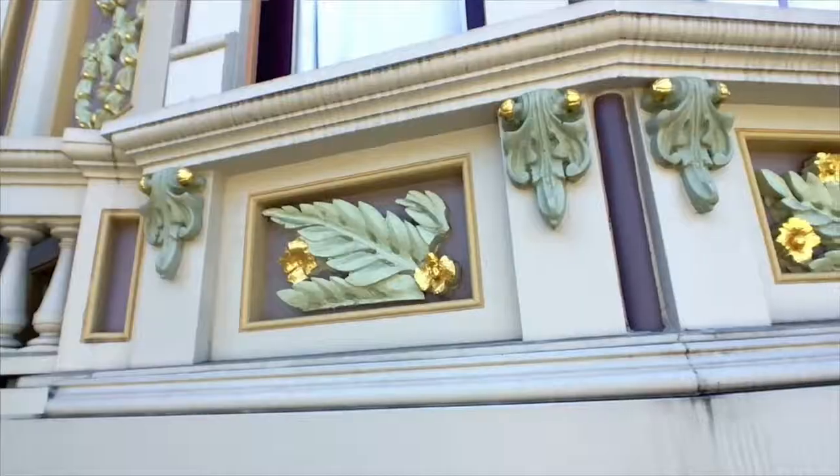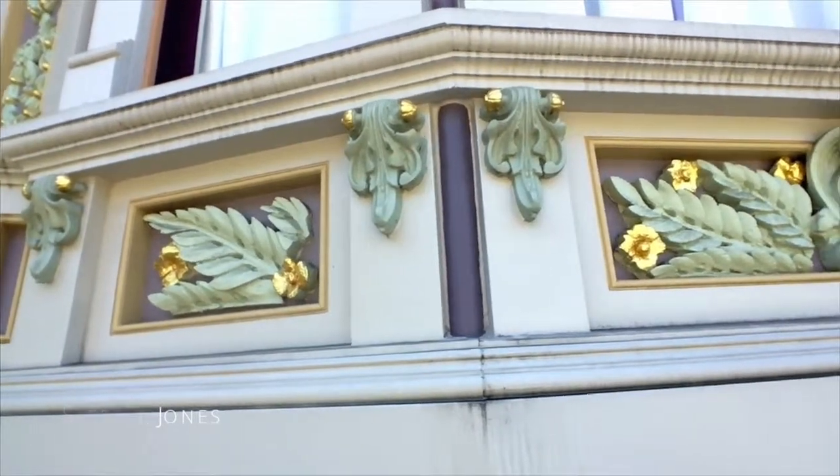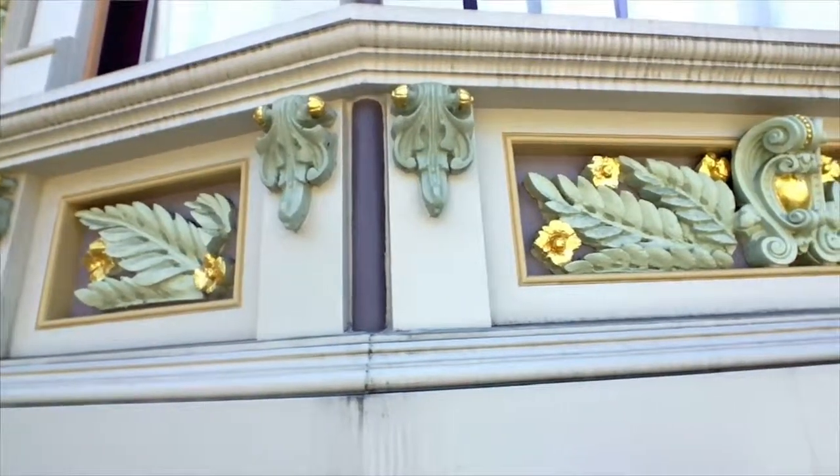It's not freestanding like out in, there's Victorians everywhere, but they've rotted away, and they would have maybe porches wrapping around them, and turrets, and an interesting roof line, and balustrades and all. But in San Francisco, it's all in the front, and so they can put a whole lot more detail in the front. And so it kind of evolved into this mix-up of Victorian styles, all in the front, and lots of it.